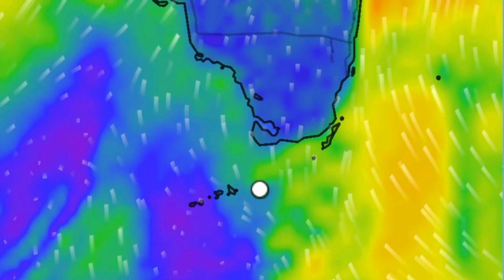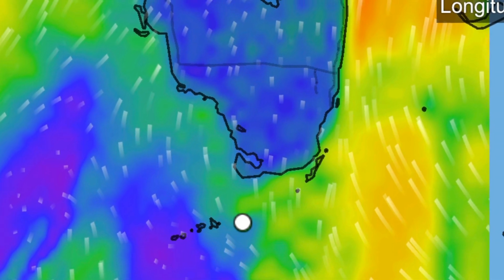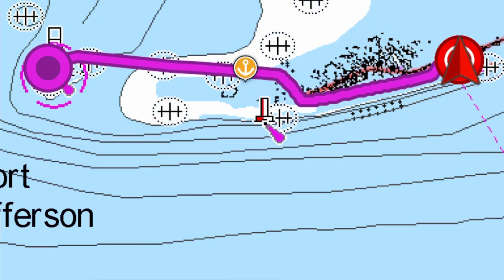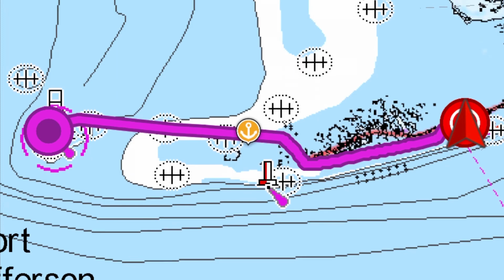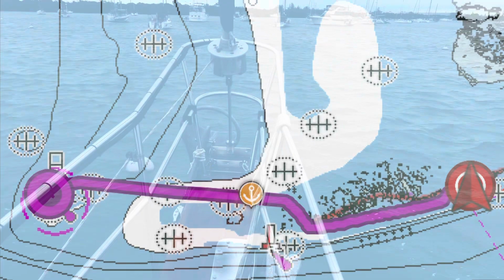So after studying weather patterns and specifically the wind conditions on Predict Wind, and reviewing the charts with my friend Drew and talking about it, I decided on the Dry Tortugas with a stop at the Marquesas Keys.